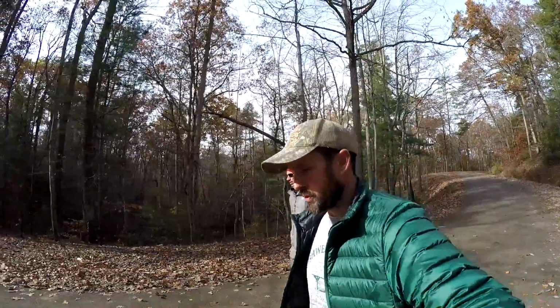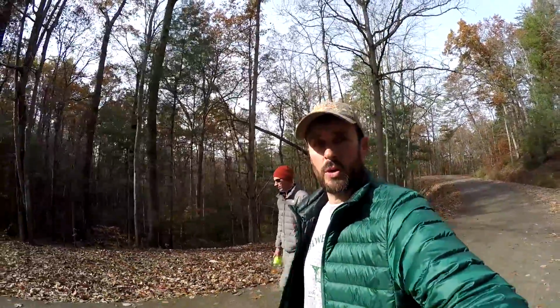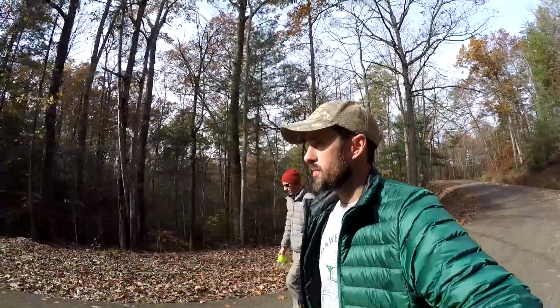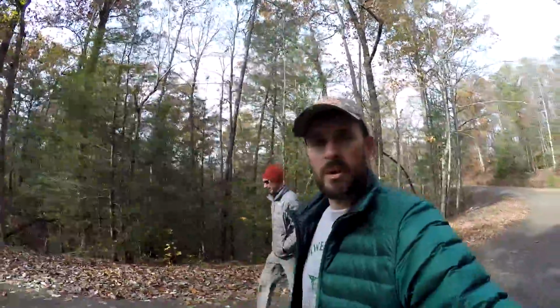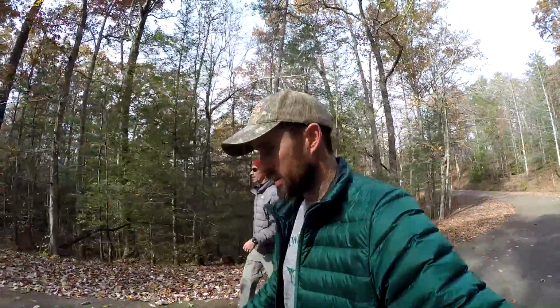Well, we have exited the woods for the final time on our quick 3-day, 2-night trip at Red River Gorge. Had a great time, had great weather, saw some amazing sights. Car's up ahead here. We're gonna hop in and go find some good food.